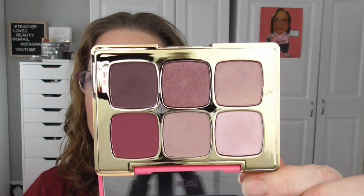The next palette that I dipped my fingers into is the Tarte Big Ego palette. I really enjoyed this palette. I used this palette once, and I used all the shades actually all at once. I will swatch them for you because, I mean, why not?